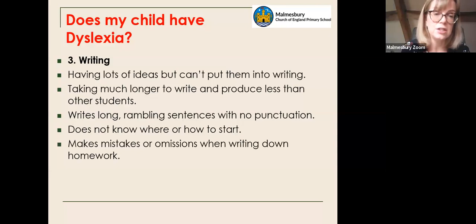Makes mistakes, omissions when writing down homework. Again, when we talk about strategies at secondary school, getting them to take photographs of homework slides, that's something the secondary school are more than happy for children to do, or asking for something to be on a little slip of paper to pop into their homework diary.